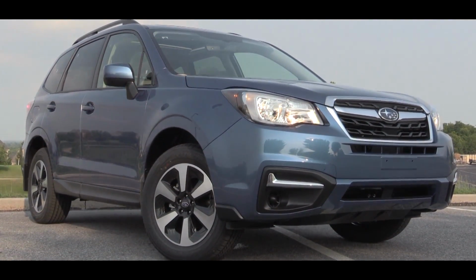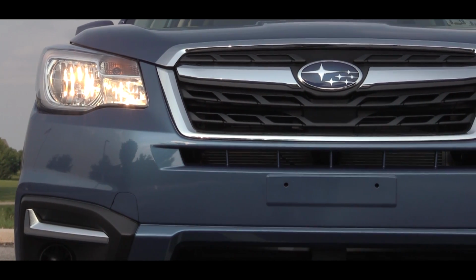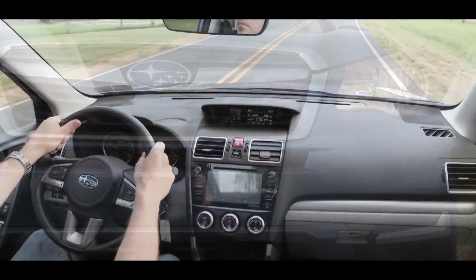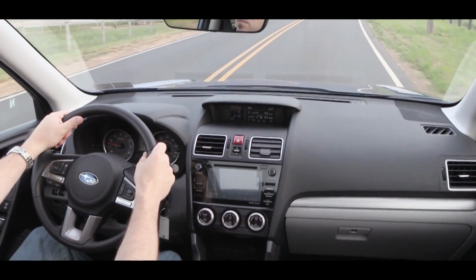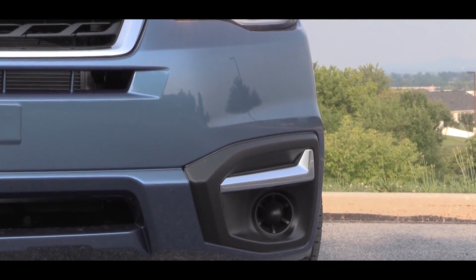As far as ground clearance goes, up front that is going to come in at 8.7 inches. And to the sides there are multi-reflector halogen headlights that come standard, except if you do go with the Touring trim, you are going to get LED steering responsive headlights, meaning when you go around a bend at night, those front headlights are going to turn slightly based on your steering angle, better illuminating what's around the corner so you don't go running into any deer or anything like that. Also, for the Limited Touring trims, you are going to get fog lights up there as well.